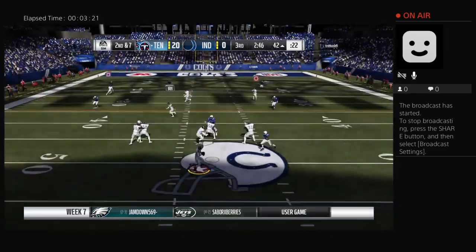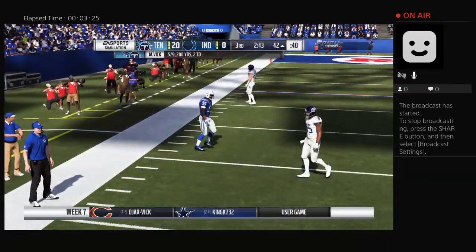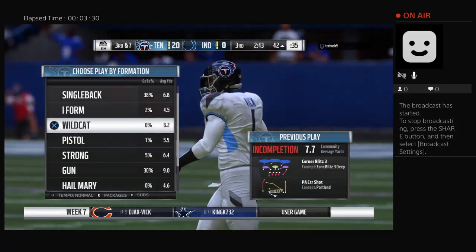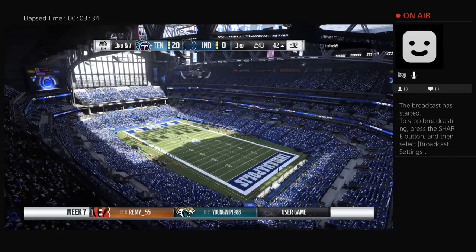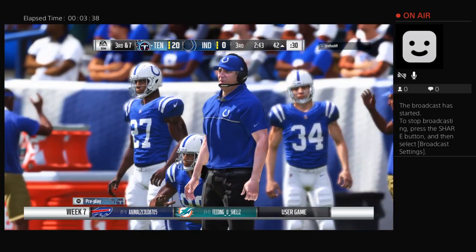Play action now. Vick steps away, and he's just going to get rid of this thing. To no one here. He throws it away, and now it's 3rd. What's the old adage? Be quick, but don't hurry. Well, that went right out the window there. He was hurried, harassed. That ball had to be gotten rid of, otherwise he was going to get sacked.